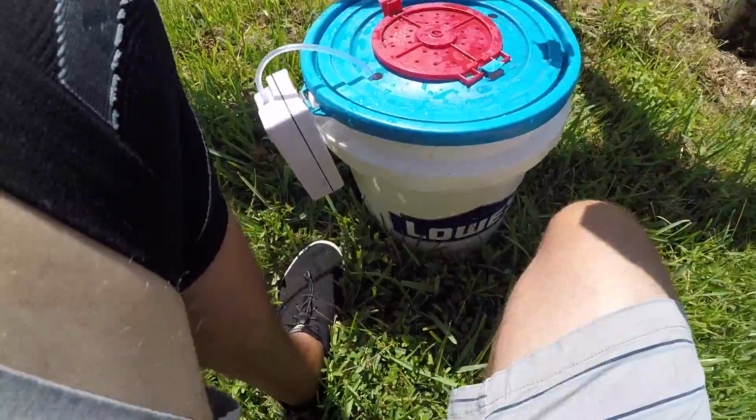The sun came back out. It's super humid. It's really hot. I'm just posted up under my umbrella. As soon as I see a school or a single jack cruise by, I'm tossing my bait at it. Hopefully they'll eat it, and hopefully we can get hooked up. I'll be checking in as soon as I make my first cast at these guys. Well, second cast, since I kind of just did that just now.